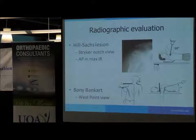What do we look for? We look for Hill-Sachs lesions. If you get a view called a Stryker notch, with the arm maximally internally rotated, that'll show your Hill-Sachs lesion, where the indentation fracture on the humeral head bangs into the glenoid. We look for Bony Bankart lesions, where the ligaments avulse the rim of the glenoid off. That's best done with a West Point view.